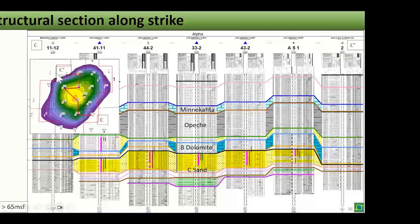And now we've just got one going along strike across our isopack here, and you're going from C to C prime. So the 1112 is down here. You can see there's no sand there. There's a little bobble of sand down here, but it's real tight. And then as you move over onto the 4111, there is some B sand here, but it quickly goes away as you get back into the major part of the field. C sand coming across.